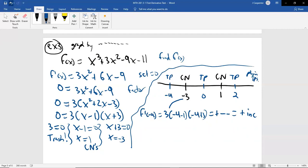Now let's do in the middle, the 0, f prime of 0. What's 3 times 0 minus 1 times 0 plus 3, which is a positive times a negative times a positive. 3 is positive, 0 minus 1 is negative, 0 plus 3 is positive, and that is a negative. So therefore, it is decreasing in the range of the 0 between those two critical numbers, whether you draw it as a straight line or if you draw it as a curve to represent that you're decreasing.